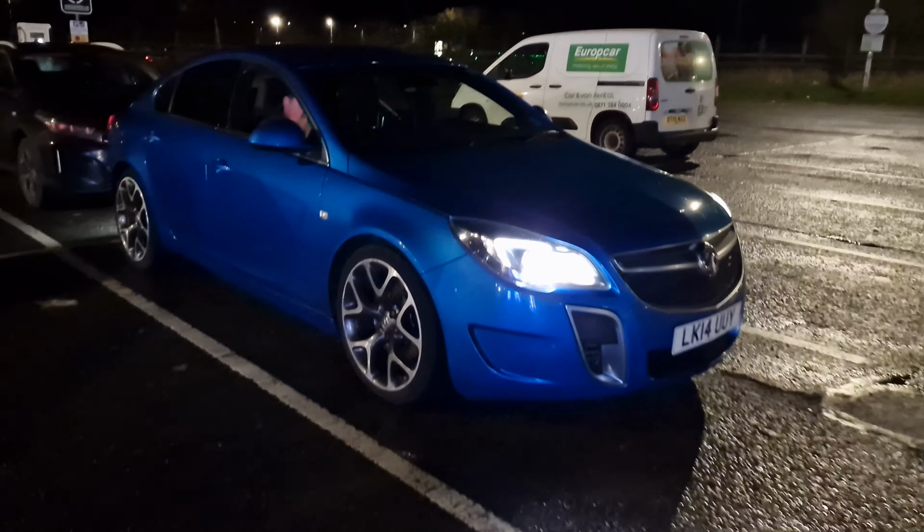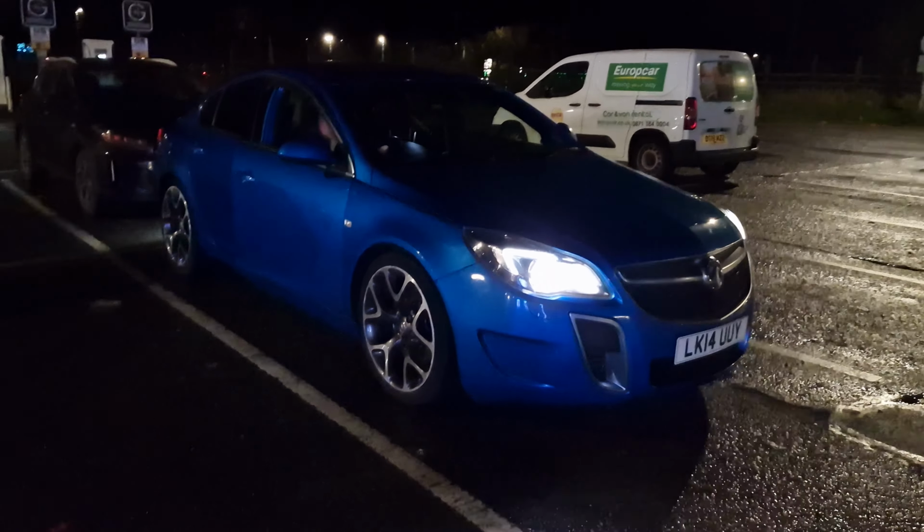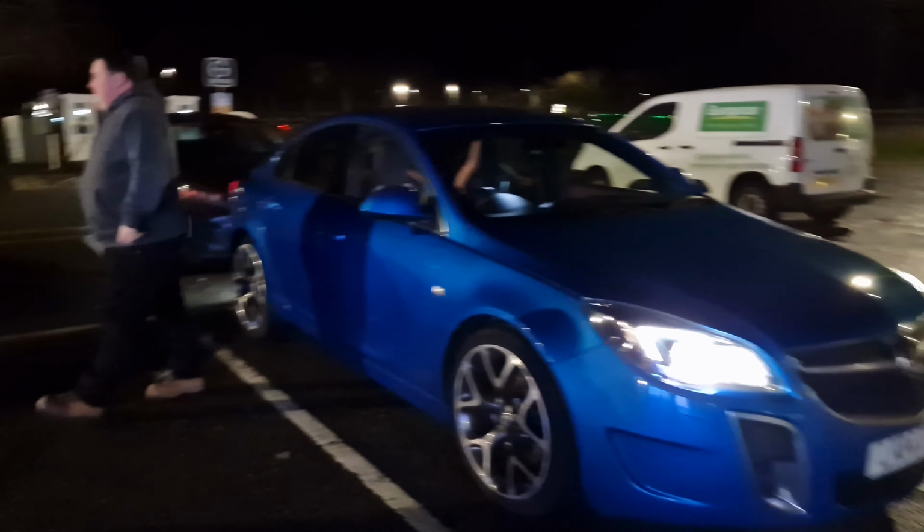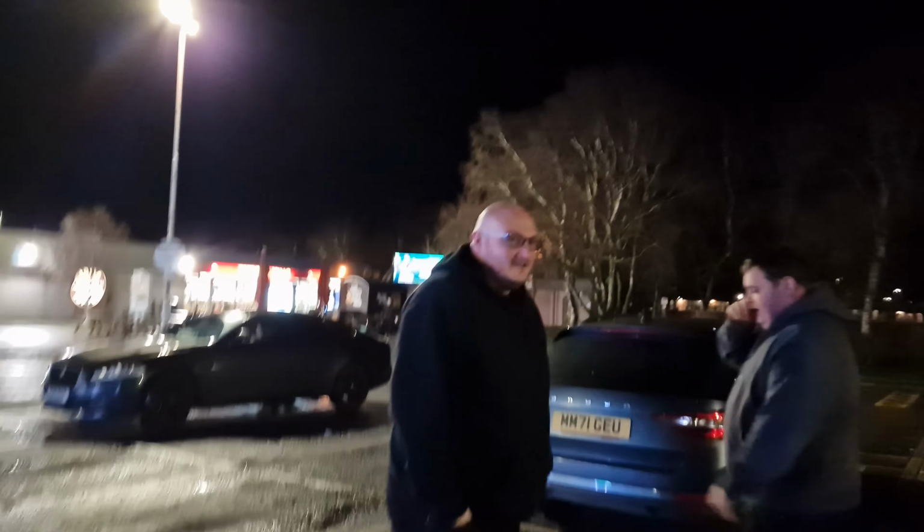Jack stole it. Ah, this is it. This is Andy's new whip, and it is beautiful. Oh man, what a lovely car. So we picked this up from Oldham, and Andy let me drive it all the way up to these services. So I've driven it for just over 100 miles, and I'll tell you, what an incredible car, by the way.